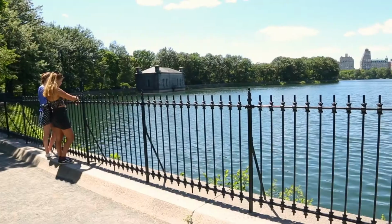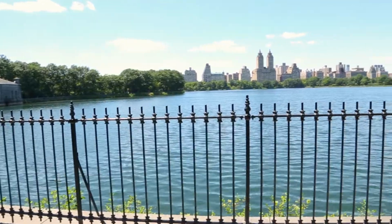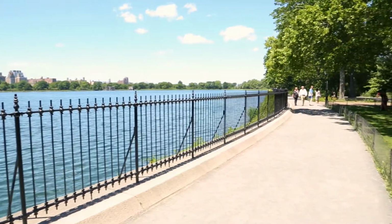The biggest body of water in Central Park is the Jacqueline Onassis Reservoir, which you can see behind me. This is a great spot to take a stroll, take a jog. Every day you'll see people out here getting some exercise in, taking a walk.